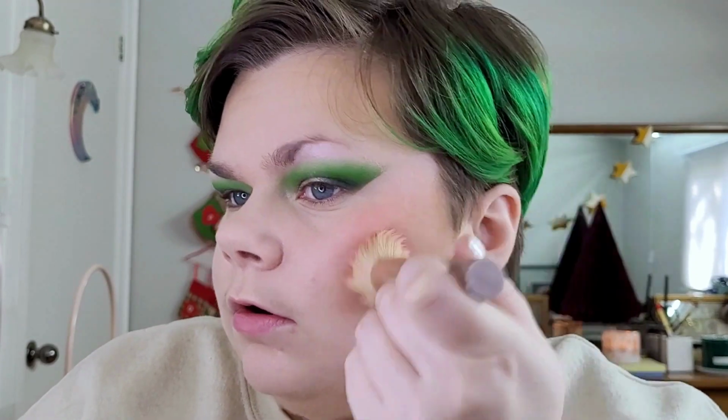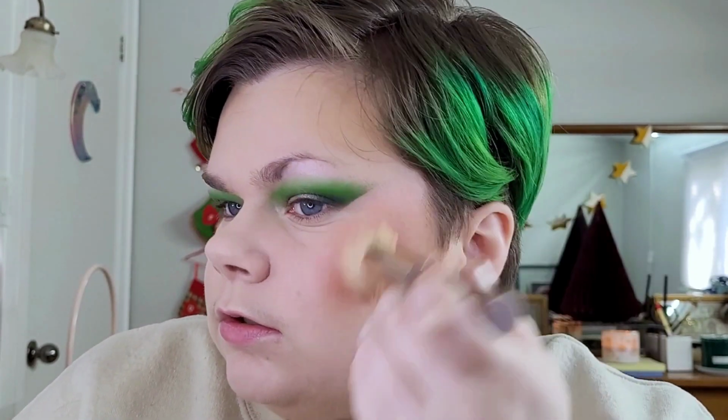Now we're going to be going in with a blush. I don't have a lot of drugstore blush options that aren't from Essence, I realized. So I picked up this Lottie London ombre blush in the shade Haze, and she is very pigmented. So I'm going to take it on a little stippling brush here, tap off the excess on my hand, and then just go in, kind of sweep it upwards. This is more of a corally shade. So it's quite pigmented, but other than that, I would say this is just kind of your standard powder blush.